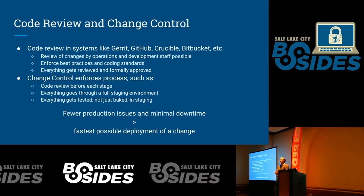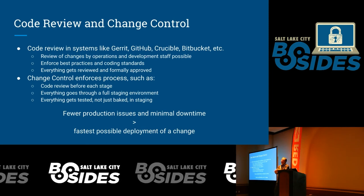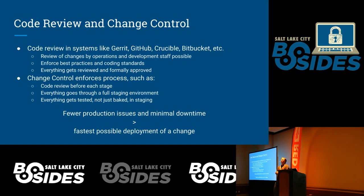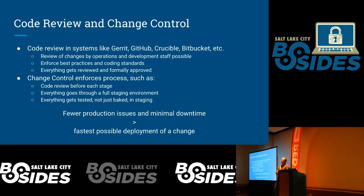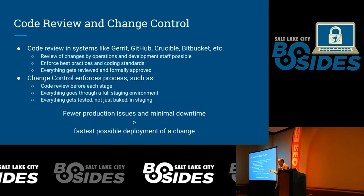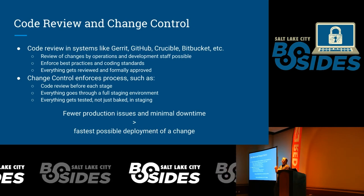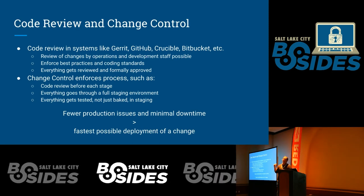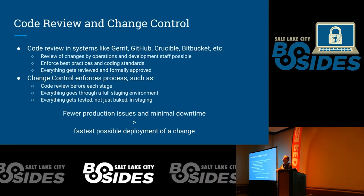Let's re-review for the changes. Or we say, all right, we didn't need any changes. It works exactly the way it was. We verified it. We put the verifications in. Great, we can approve it and move it on into production on some pre-approved time schedule. But change control allows us both to do the initial approval and then to validate that process was followed and things move safely from one area to another.